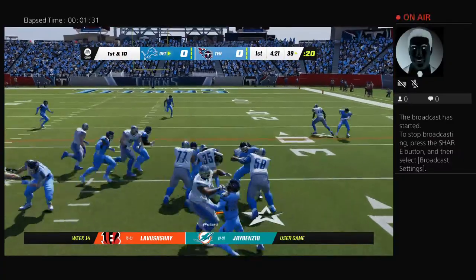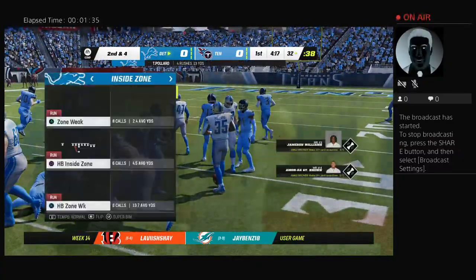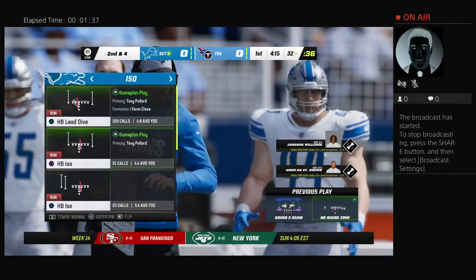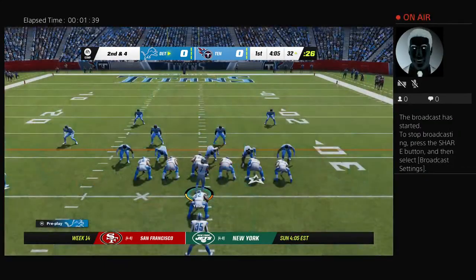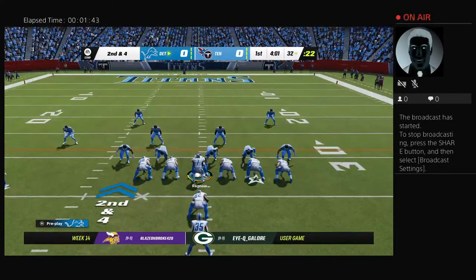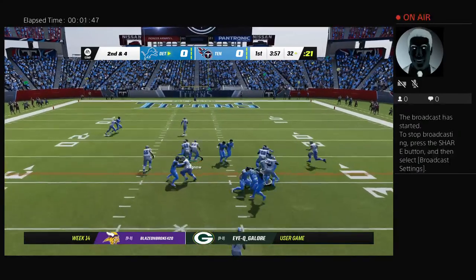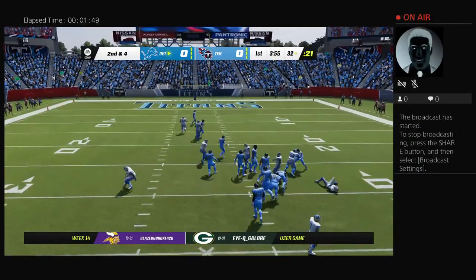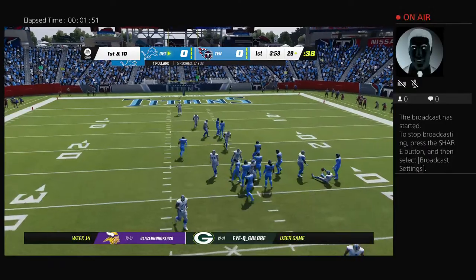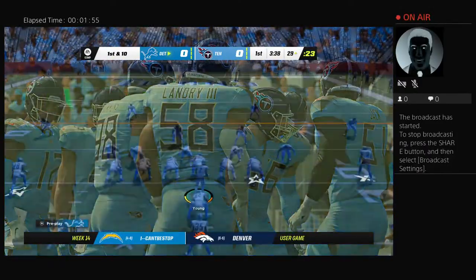They run straight ahead here with Pollard. He'll get a nice chunk there on the first down run, and it's second and 4. Now a give here to Pollard. And he'll work it inside the 30 to the 29-yard line. 4 yards the pickup, first down.